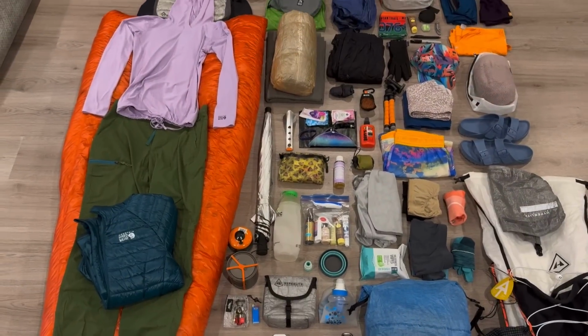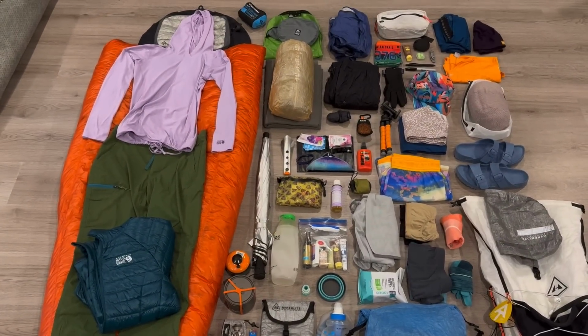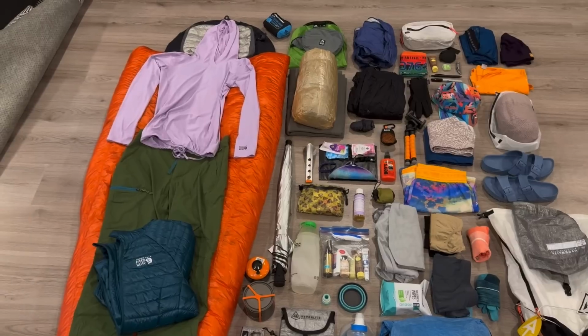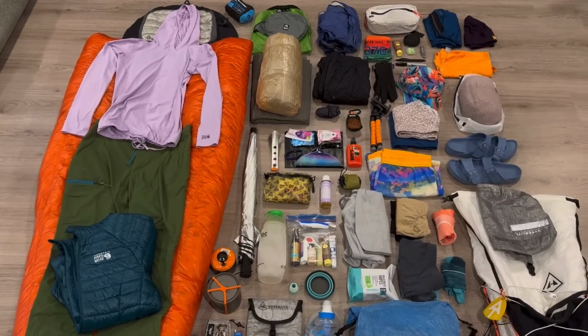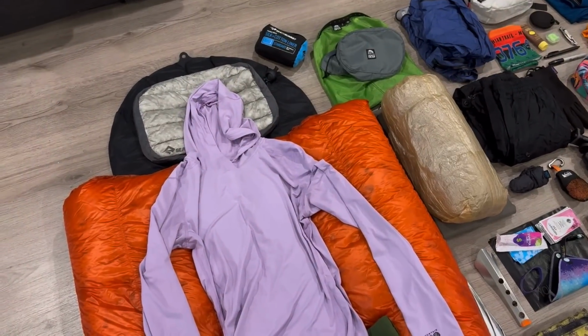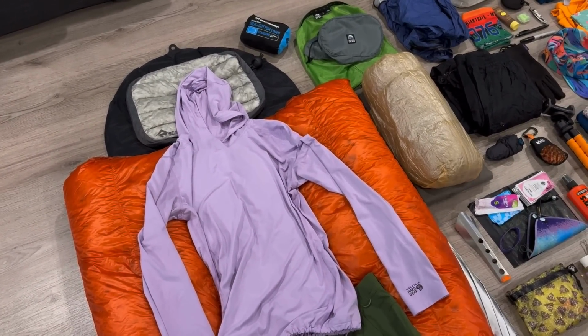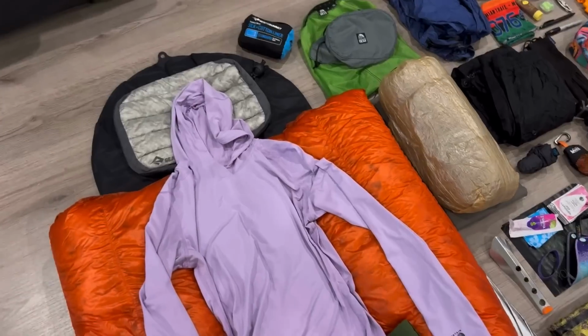All right, so here is the big overview of it. I'm gonna start in the top left and work my way down and around. I'm going to try to do this all in one seamless take, so bear with me if I sound distressed or mess up.